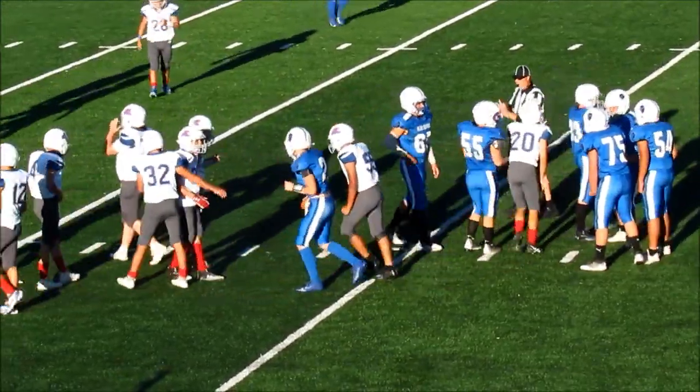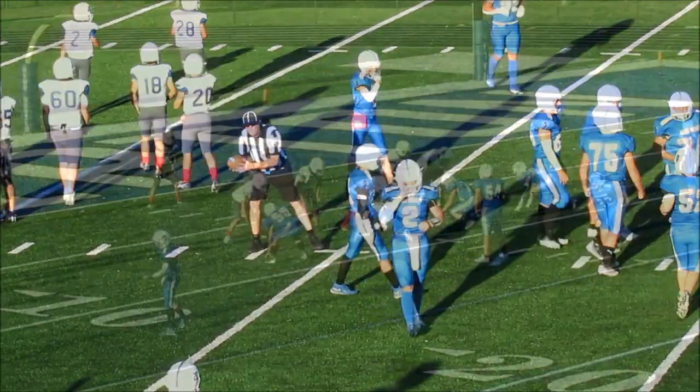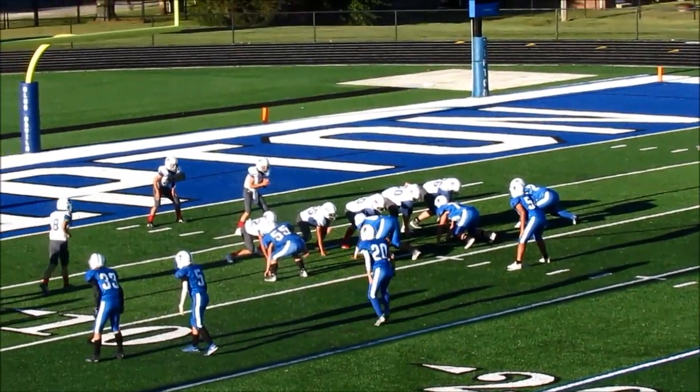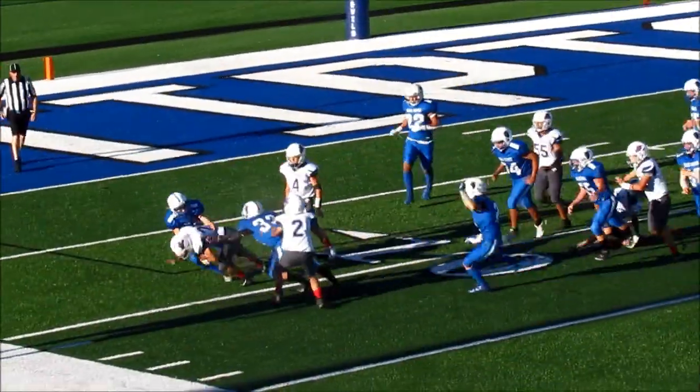Quinn Tullis hit in the backfield. So he tucks the ball and runs for about 4 yards. Down to the fourth. Pitch out to the left, fumble, picked up.